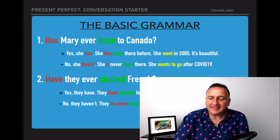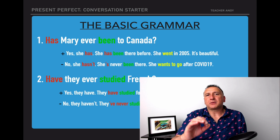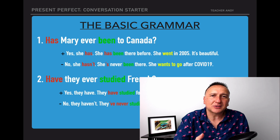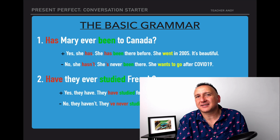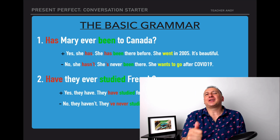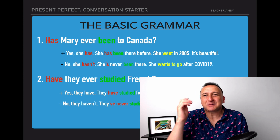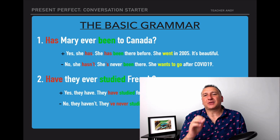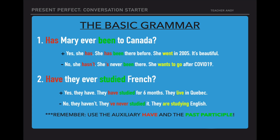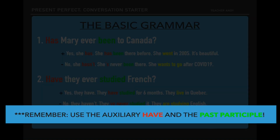So the idea, again, very important. Remember, in English, we use the auxiliary. What is the auxiliary for present perfect? There you go, have, has. What is the other tense of the verb that we have to use? There you go, the past participle, many people call them the PP, right? The past participles. And again, remember two things, very, very important. The use of the auxiliary have and the past participle.